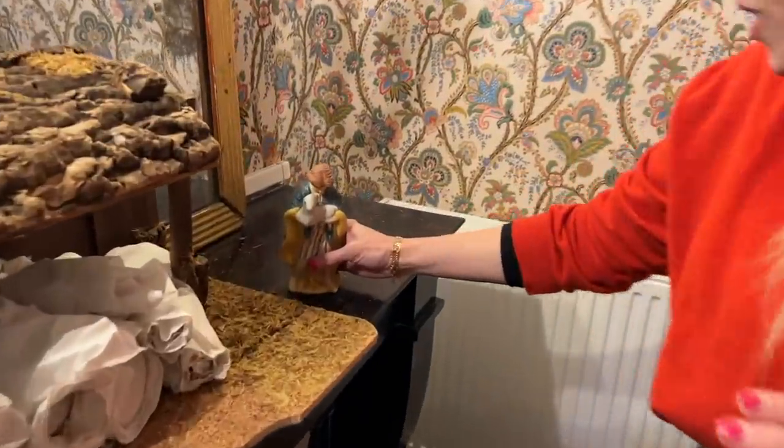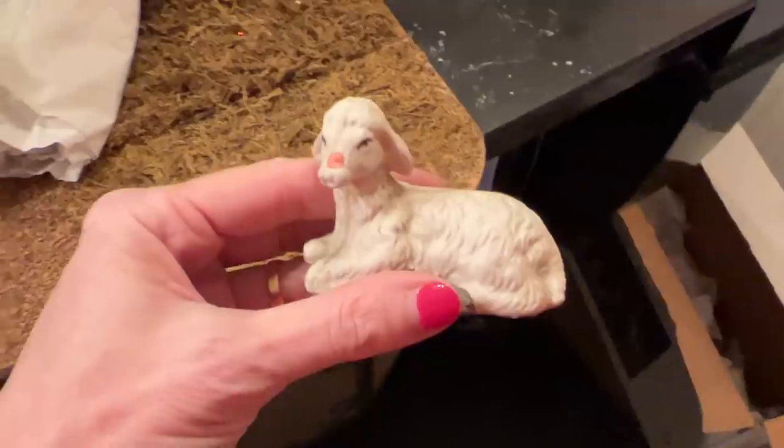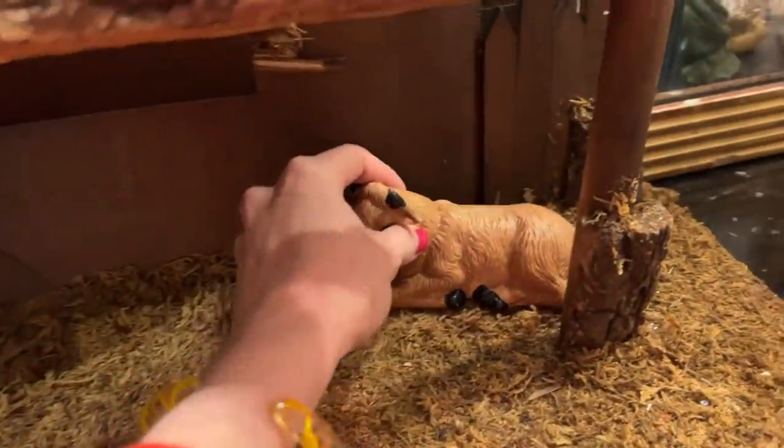I'm going to be having all the fun setting this up along here whilst you do the lights. All right. I don't like doing lights that much, so thanks for that. The sheep are always my favourite bit. Now we can people the stable, and by people I mean animal up that stable.